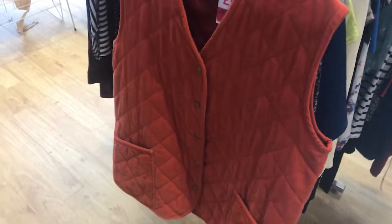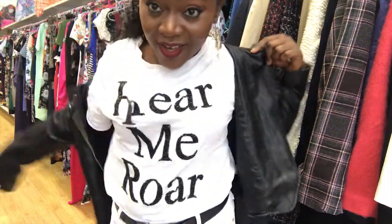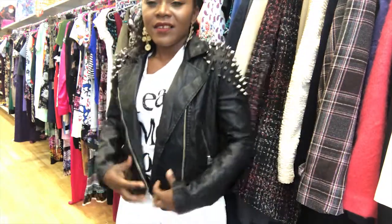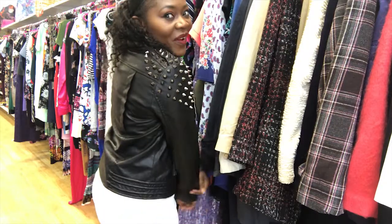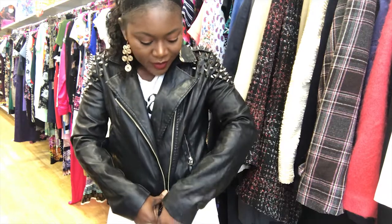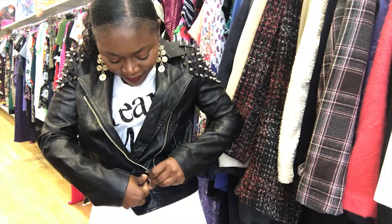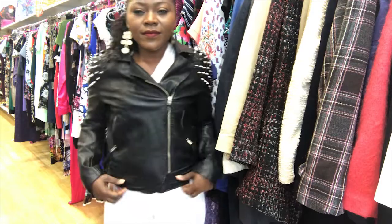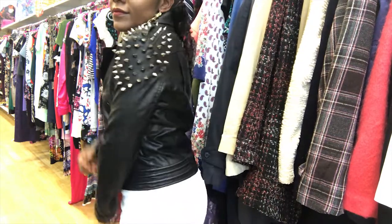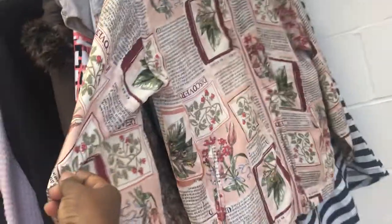Sweet Paris. Okay, hey guys, sorry, I'm actually going to try it on. It's a bit small, it's a size 10. It's a little bit snug. Oh my god, I really do like this. Let's see, can we close it? Nice.